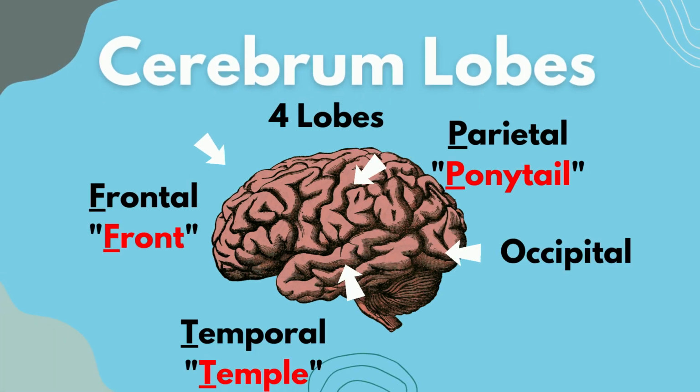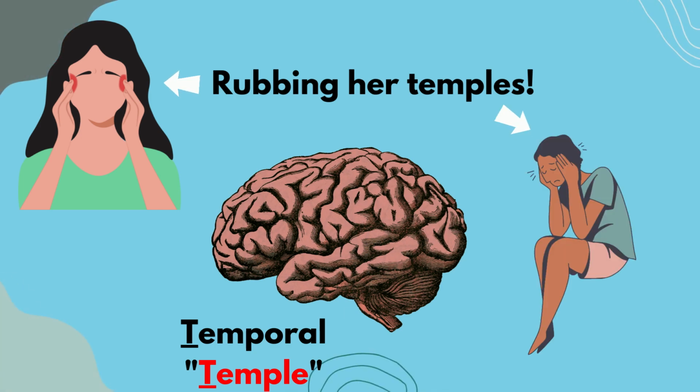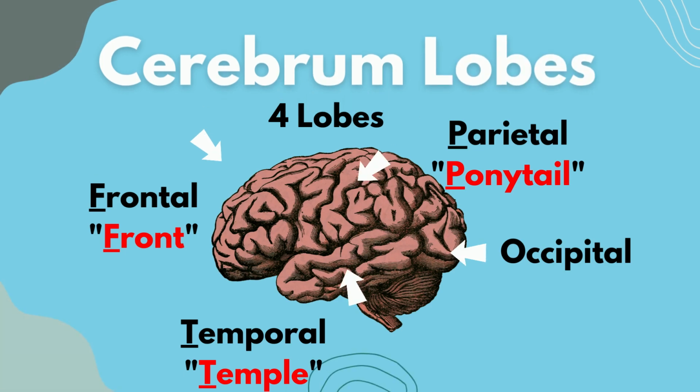The way I remember the temporal lobe is the word temple. Sometimes I see people who have a headache and they rub this area on the side of their head called the temple. So that's exactly where the temporal lobe of the brain is, and that's how I remember temporal lobe.